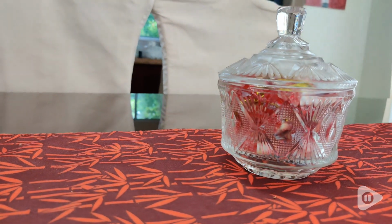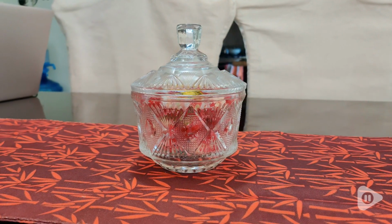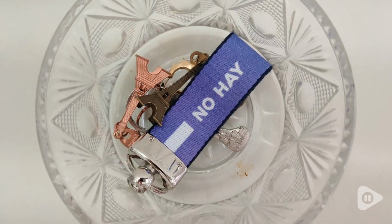It can be used for many things, like keeping the candies away from your kids, storing your jewelry in an elegant way, or surprise your girlfriend with a proposal.